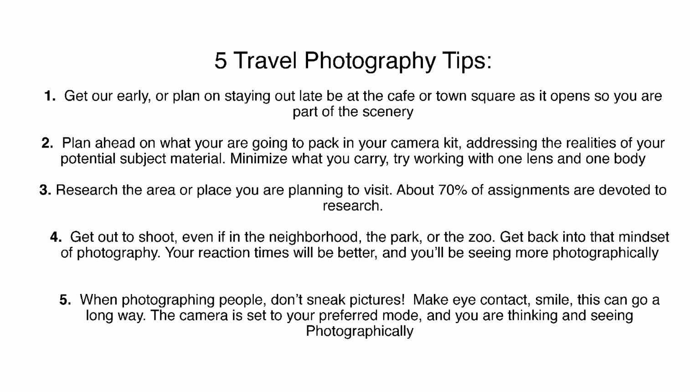Get out and shoot, even in the neighborhood, the park, or the zoo. Get back into that mindset of photography so that you're thinking and seeing photographically. And when you photograph people, don't try to sneak pictures. If there's a great moment, I'm going to shoot it. But then I'm going to move in and make eye contact, smile. That can go a long ways. Set the camera in your preferred shooting mode so when it's on around your neck, it's ready to go.